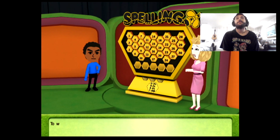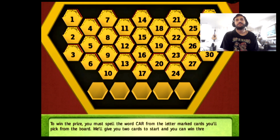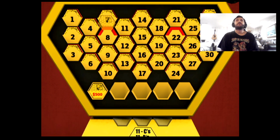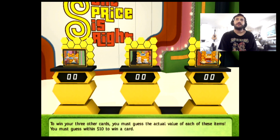All right, here we go. To win the prize, you must spell the word car from the letter-marked cards you pick from the board. We'll give you two cards to start, and you can win three more. Pick one card from the board. All right, let's go with 22. Now pick a second. And let's go with 8. Your three other cards, you must guess within $10 to win a card.